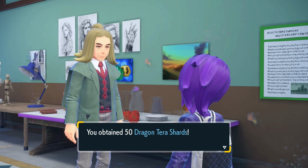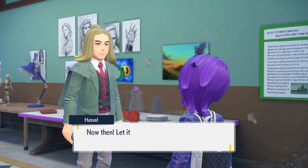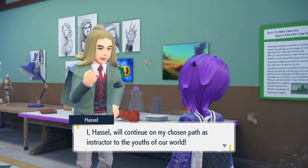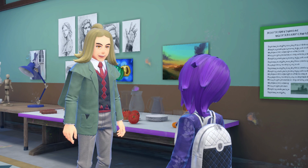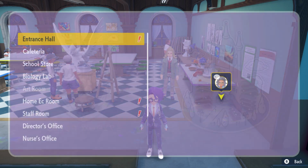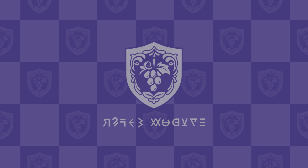For Hassel, we get 50 Terra Shards of Dragon, so you can really change one of your Pokemon into a Dragon Terra type. Now then, let it be clear to all. I, Hassel, will continue on my chosen path as instructor to the youths of our world. You formed a close bond with Mr. Hassel. To the home ec class.